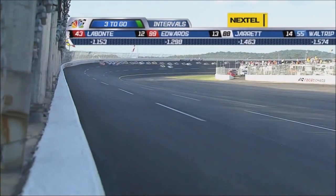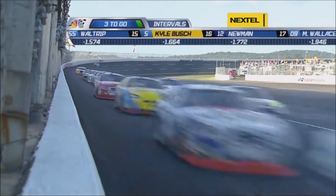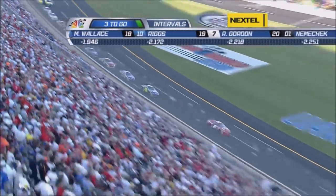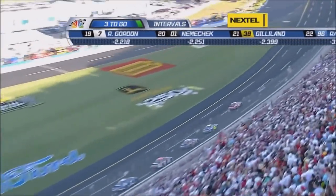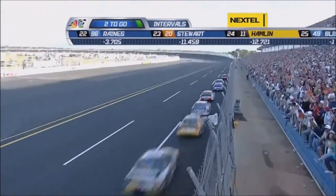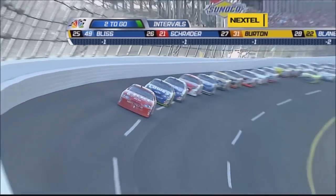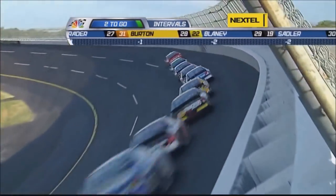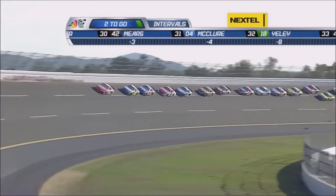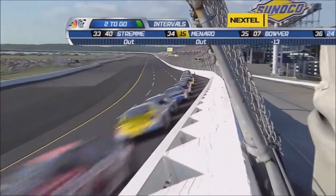Running out of time. They're coming down to the start-finish line. Two to go this time. This is when it's got to happen. Two to go. They're going to get antsy in the back once they start running side by side behind them. Coming to the white flag this time. All lined up, ten in the line, then two wide.